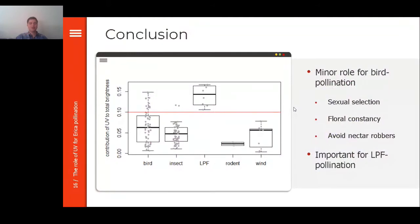So in conclusion, UV wasn't important for insect, rodent, or wind-pollinated Erikas, and it only played a minor role for bird pollination. Potentially, UV is more important for sunbirds for their sexual selection because sunbirds have plumage that reflects UV. Otherwise, UV seems to be not any more important than any of the other flower colors in sunbird pollination, but nevertheless, it might help the sunbirds to discriminate between co-occurring species and thereby reinforce floral constancy, and the flowers might also use it to avoid nectar robbers.